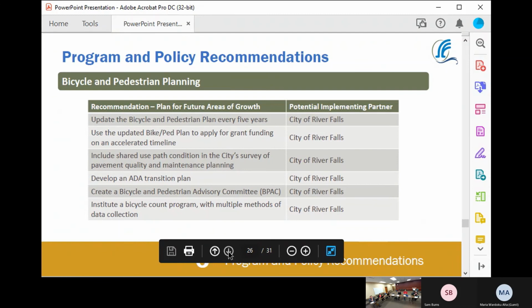Using the bike ped plan to apply for grant funding. So we already touched on this. That's how so many projects get done. This is a really good funding environment. Federally, all the way down, a lot of people are putting money into active transportation plans and infrastructure right now. So to be able to have all these great plans and infrastructure suggestions all set up, also getting stronger funding policies in place to help the city really leverage that to get some of those projects to actually happen.